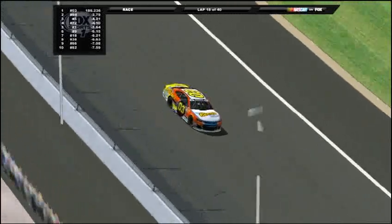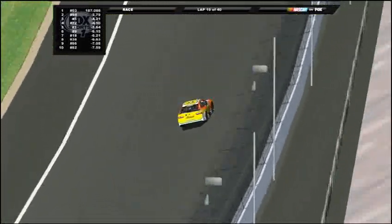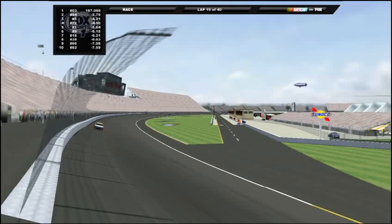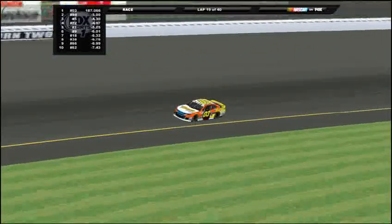It's true, and the gap grew a little bit. It was 2.4, now it's 2.7. Let's see what it is this time. It's 3 seconds, exactly.